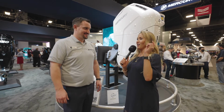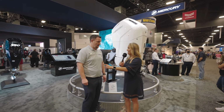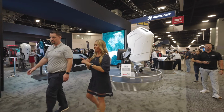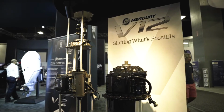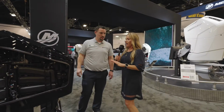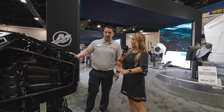All right. So we have you here, and there's one that's kind of cut open that I want to dive inside. Absolutely. So let's take a walk over here and talk to me about the features, because I know this is where you can actually see some more of the innovation, what's really cool about the V12. Start top to bottom. Give me an overview here, because I know there's a lot.